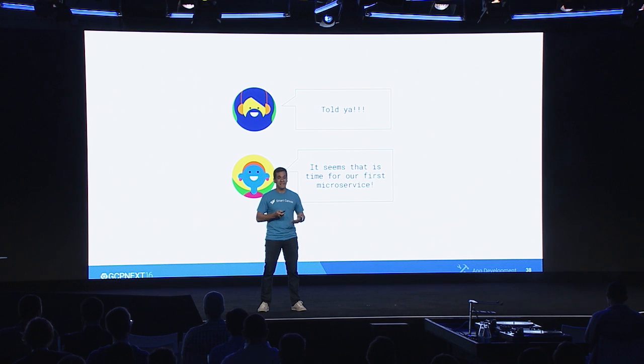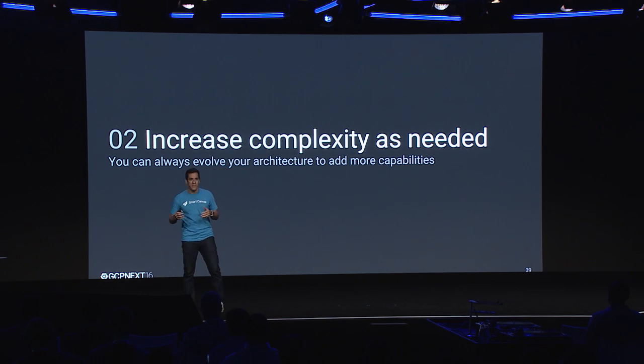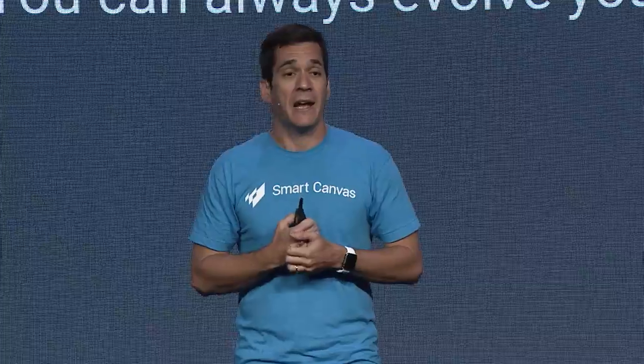We can always increase complexity as needed. We can expand our architecture to accommodate specific workloads. You need to be aware whenever you decide to use a platform or a fully managed service, at some point, you may need to create a specific microservice to handle specific workloads. And that's what we did.